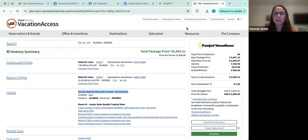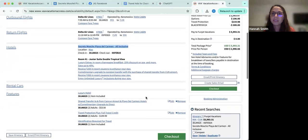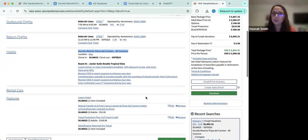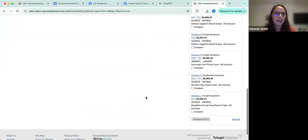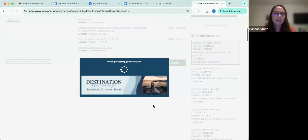Obviously, if you're posting something that's an Evo Plus or Expedia Tap, it's going to be a little bit different. But with Vax, we're always going to do the per person, and this is 2 people. Then if you go to checkout, it's going to take you to the deposit amount, and that's the post that we want to utilize for our ads because we just want to put the lowest price point out there.